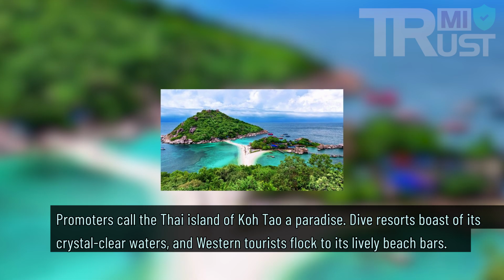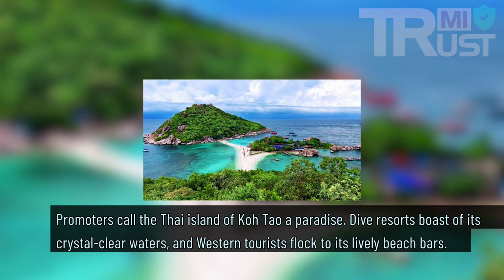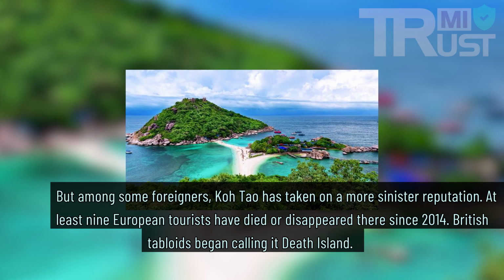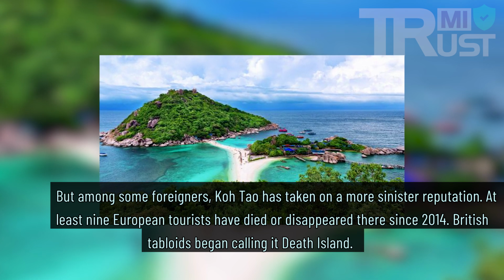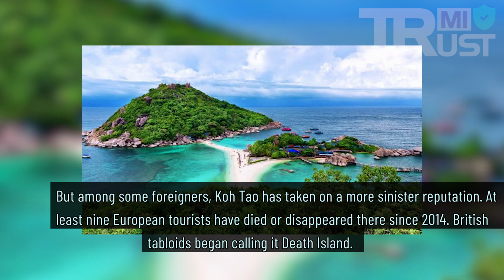Promoters call the Thai island of Koh Tao a paradise. Dive resorts boast of its crystal clear waters and Western tourists flock to its lively beach bars. But among some foreigners, Koh Tao has taken on a more sinister reputation. At least 9 European tourists have died or disappeared there since 2014. British tabloids began calling it Death Island.